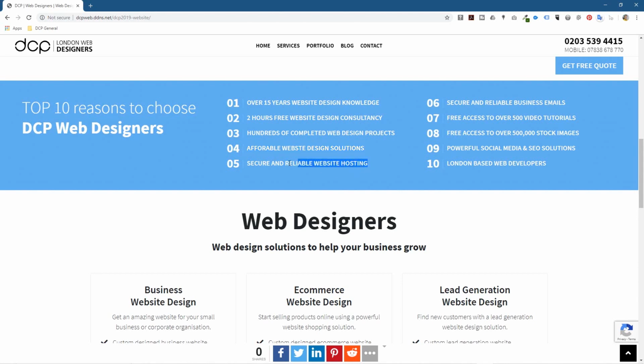Secure and reliable website hosting. I can't believe how many customers contact me and tell me that their website keeps going down or they've got problems with their emails. So secure and reliable business emails as well. Those are two things that I find a lot of my clients have when they've come to work with me. Their previous hosting provider or their previous web developer put them on some really cheap hosting, and their emails and their website keep going down, and that can really affect your business.